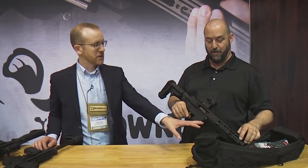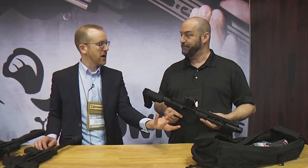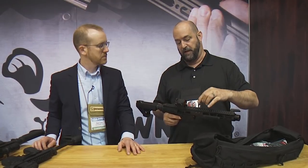Now for the upper itself, one of the big selling features is your front charging handle. You can get options without it for less, but you do have a front charging model, which is unique. Well, also the upper and the handguard is monolithic in appearance. It's keyed.